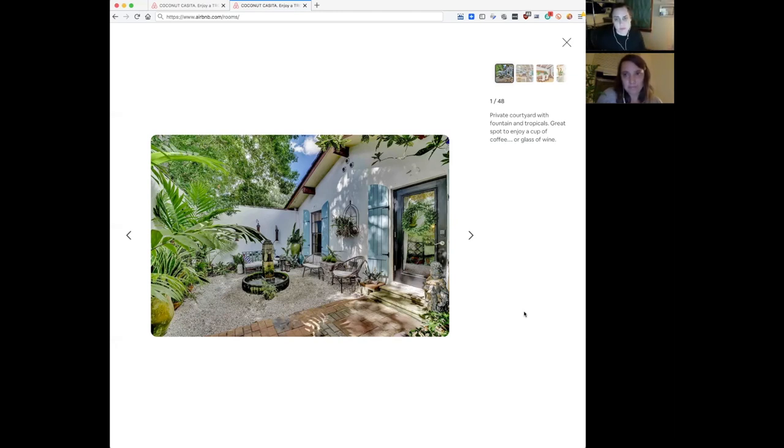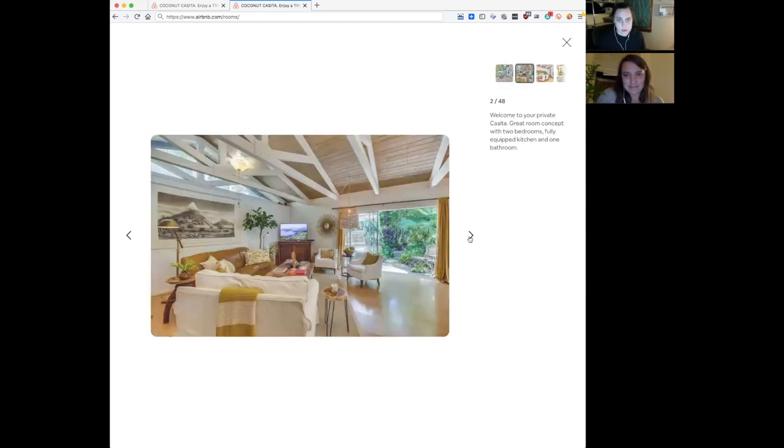My first impression of this is it's just gorgeous. This is clearly the entrance because you can see the keyless entry pad on the door. So right away, I'm in. It's got this private garden in the front. This is beautiful. Gorgeous space. Love it. It looks like paradise, like gorgeous, beautiful tropical land.